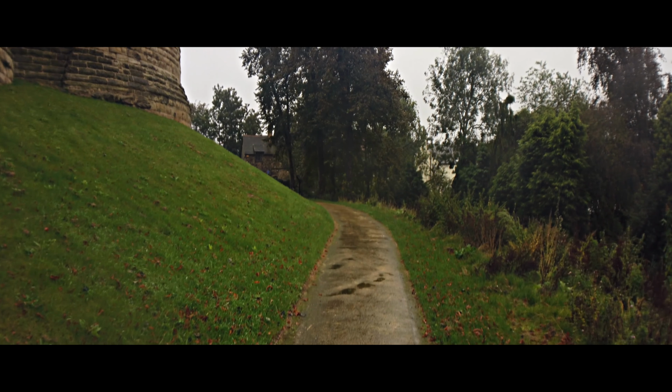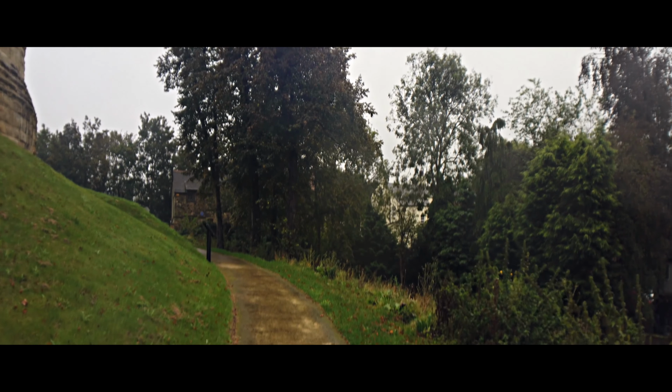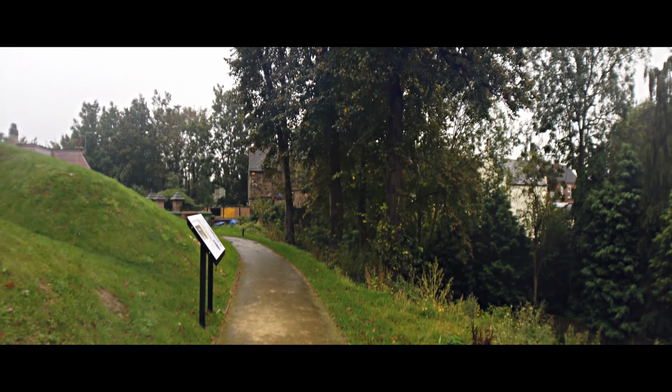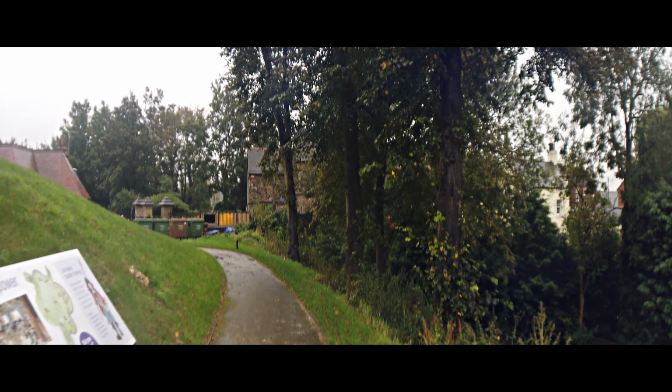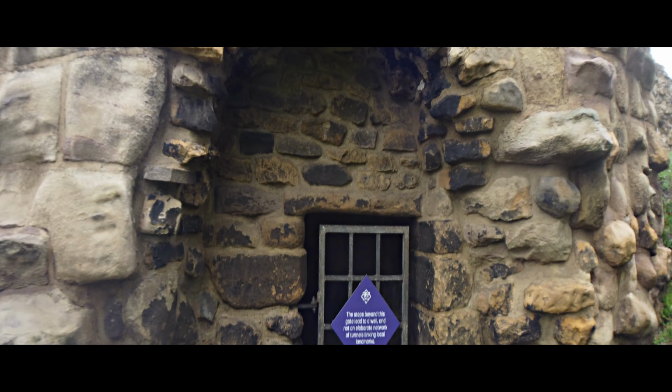there's like tunnels that lead to all the landmarks in this city or the town, depending on your look. Somewhere around here is this city here. See what this says here. I think flower power. Yeah, Civil War soldiers used to use this to go in secret. The steps beyond this gate lead to a well and not an elaborate network of tunnels linking local landmarks. So in there, now you can't see very well, but there's stairs, and then there's the tunnels under here. I'm hoping one day they'll get them opened up and visitors can check them out.